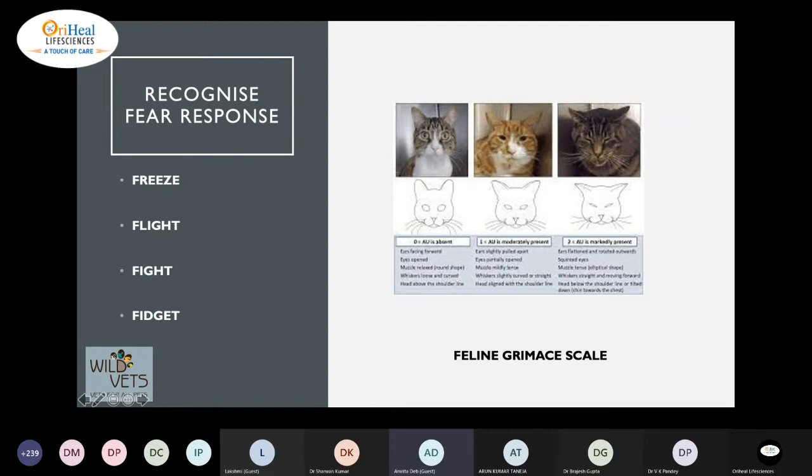Okay. I just want to mention at this point, as we mentioned, this is a basic medicine course. So I want to introduce a concept that at every examination, it is important to also try and recognize pain. And one of the easiest ways to do this is the University of Minnesota has validated this feline grimace scale. Fear or stress, pain, and illness in cats can look very similar. And that's one of the challenges, to try and figure out which one of these the cat is trying to show you.